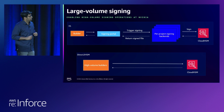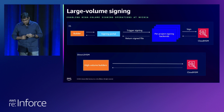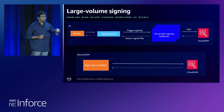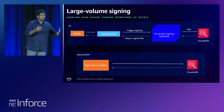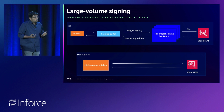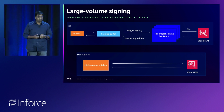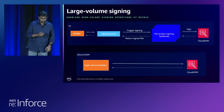Perfect, great. But there is one caveat. When we bypassed 3S, we completely got rid of the logging and monitoring pipeline. Now the builders just talk to the HSM and sign the artifact, and we need metrics to troubleshoot what's going on with the system. That required us to come up with a dedicated telemetry pipeline to address this use case.